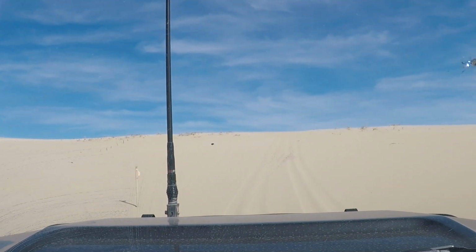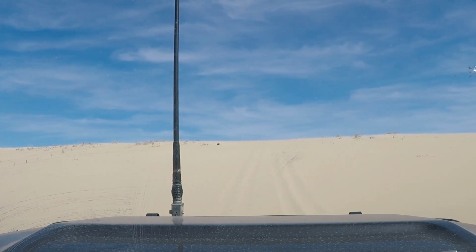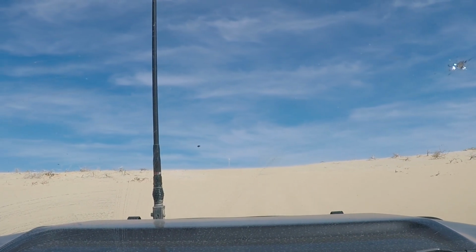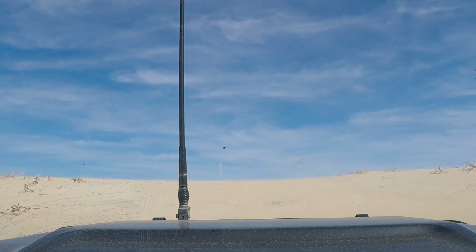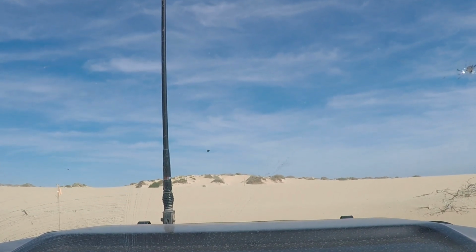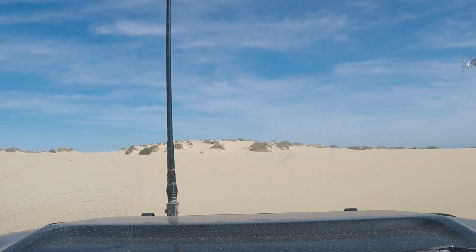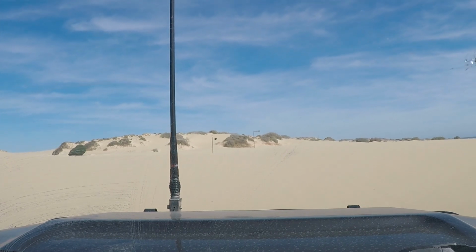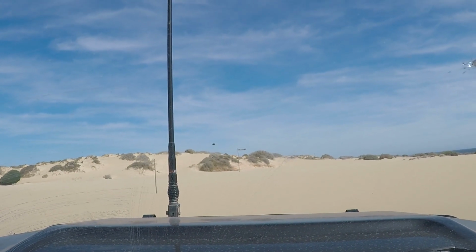You can see how quick this would fill in though, in this wind. Yeah, sure would. That's why the markers are here, because the track disappears. You can see the wind blowing on the top of it. Blowholes, right. 1 kilometer. Okay. Cool.